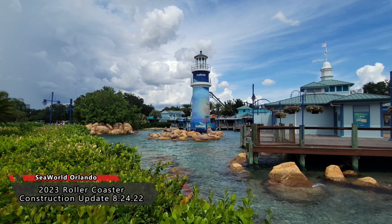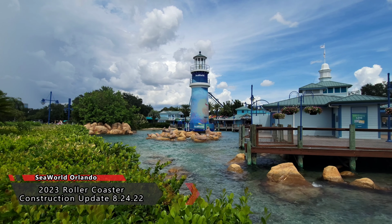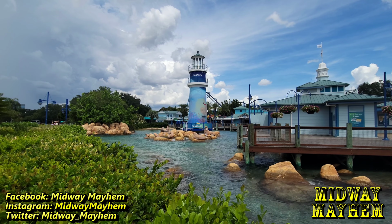This is Dan, and we are checking back in from SeaWorld Orlando for another 2023 roller coaster project construction update, also known as High Surf. Well, there's been some progress over in the storage lot. Let's get over there first.